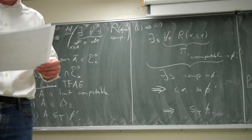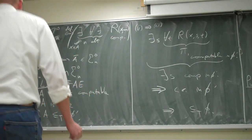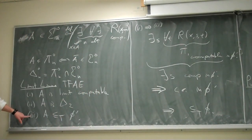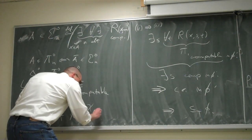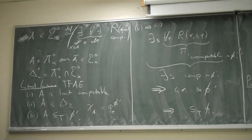And we're running really low on time, so I'll be very brief about the last implication. The last implication is from 3 we need to get 1. So if you Turing reduce to the halting problem, then you have a delta 2 approximation. And this is something I think we are seeing for the first time, but if you do a bit more computability, then it's pretty obvious what to do. We have here that the characteristic function of A is equal to phi e of 0 jump. That is what this says.